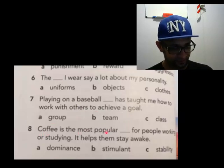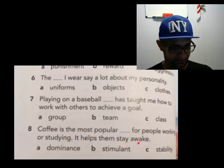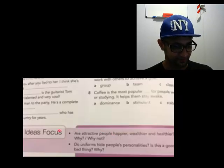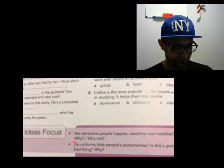Coffee is the most popular ___ for people working or studying. It helps them stay awake, so you have to choose between dominance, stimulant, or stability. Very good. And this is the idea focus. Are attractive people happier, wealthier, and healthier? Why and why not? You are going to speak. Practice your speaking by answering this question, okay?